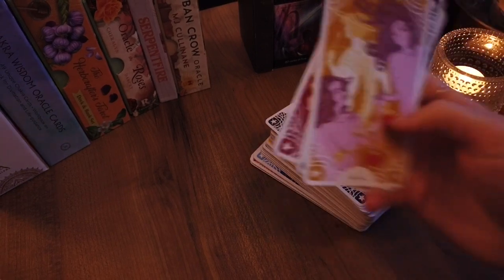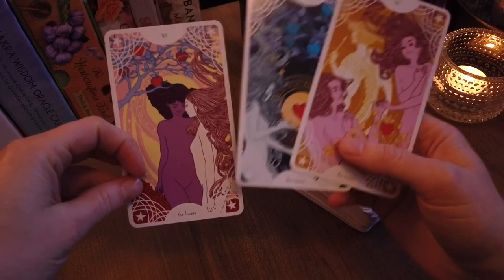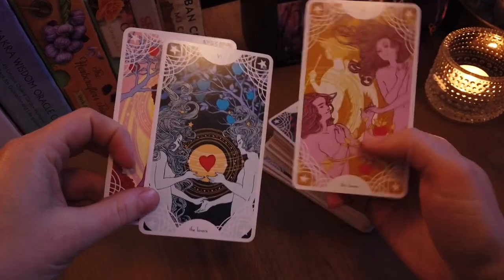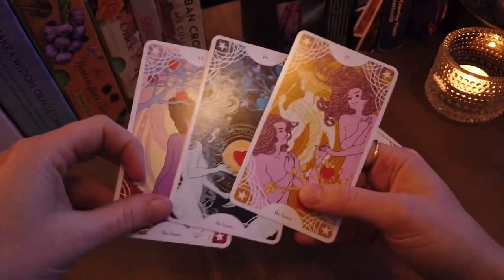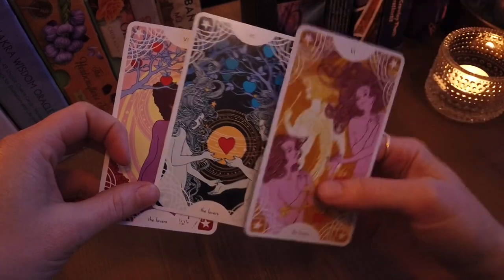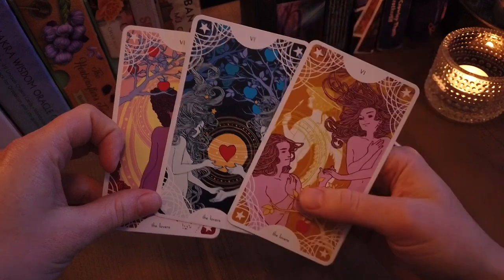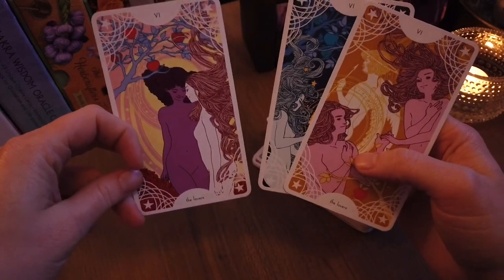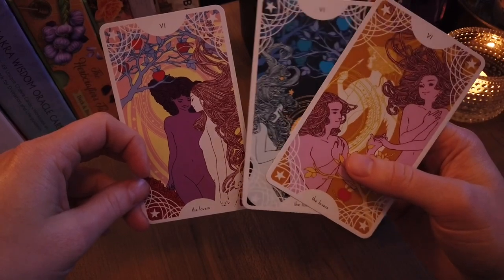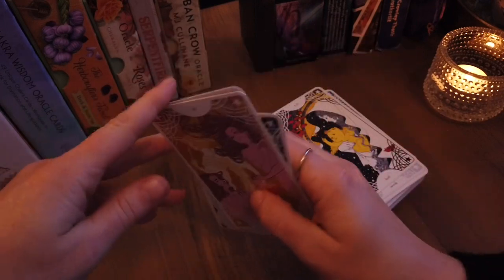And what's interesting about this deck is that it comes with four different cards for the lovers. So here are three, and I have the fourth one mixed with the other cards. So I guess this is very LGBTQIA plus inclusive, because you have these different kinds of couples here.